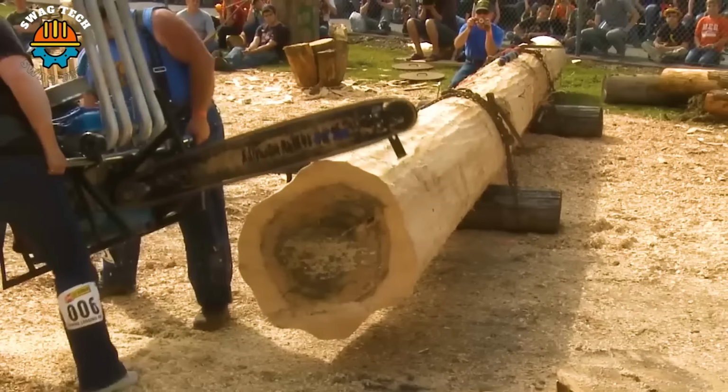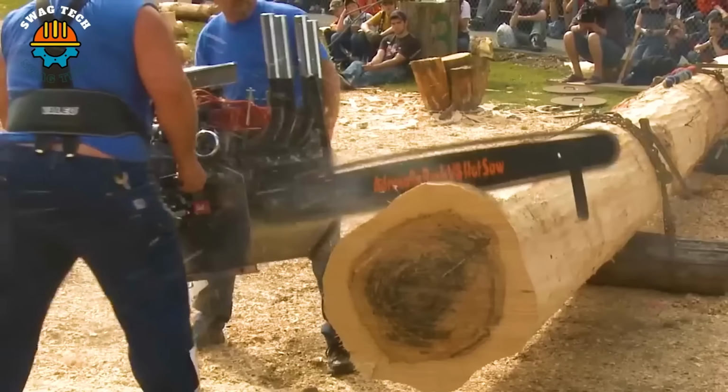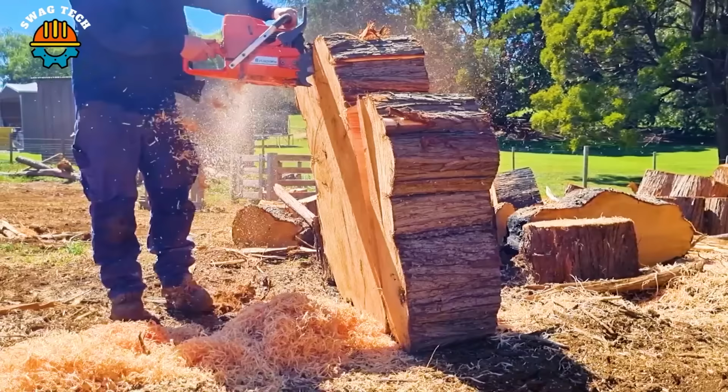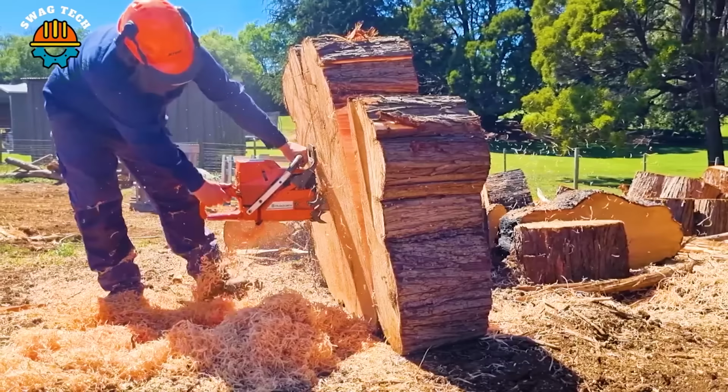Watch as the hot saw cuts a 30-inch log in less than 2 seconds. The Husqvarna 394XP chainsaw with a powerful 94cc engine demonstrates an impressive combination of power and precision. This chainsaw easily tackles precision jobs, making it the right choice for professional loggers.